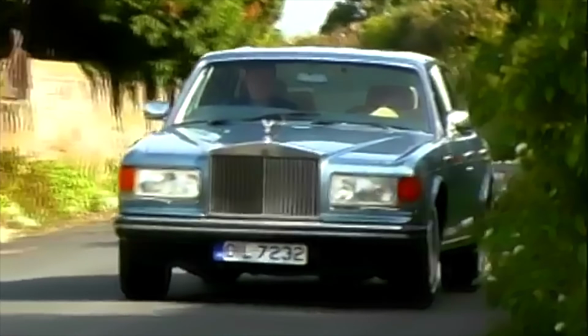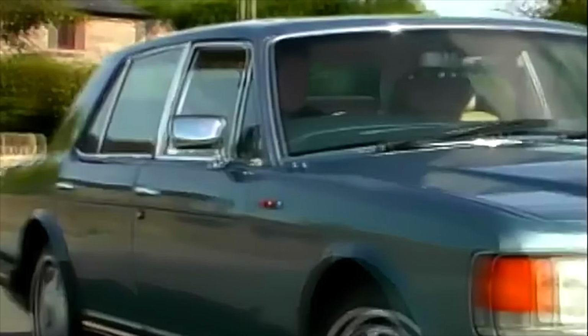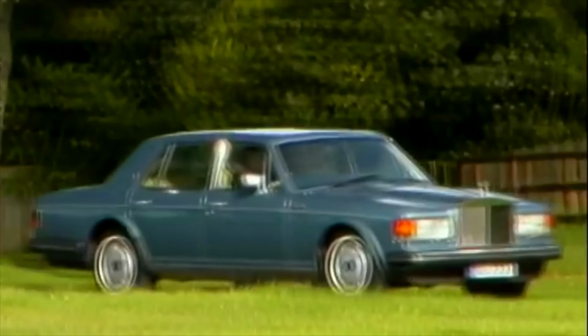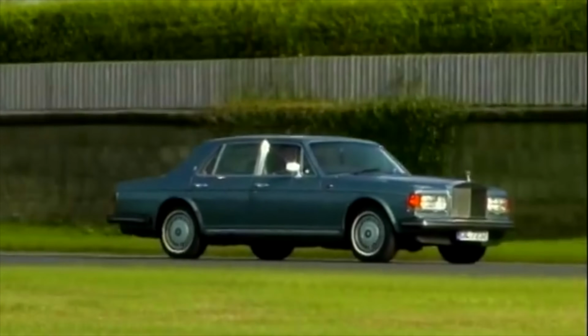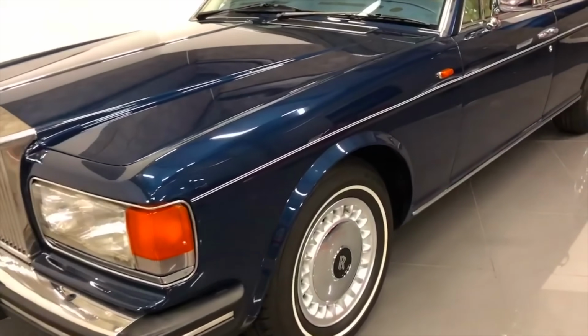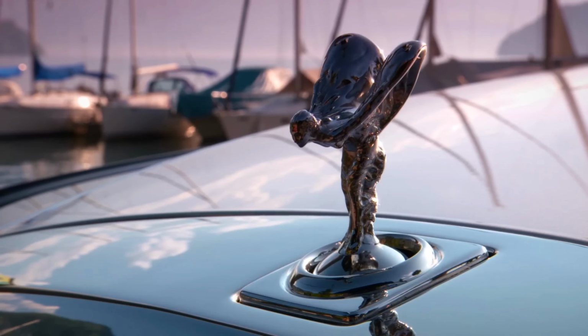Up next, we have the 1982 Rolls-Royce Silver Spirit. It might not seem very likely that you can be pretty much broke and still own a Rolls-Royce, but believe it or not, you can. The Silver Spirit by Rolls-Royce is an elegant full-size luxury vehicle that was produced from 1980 to 1999. The long wheelbase version of the car, called the Silver Spur, was also produced at the same time, and it was the first car to feature the retractable Spirit of Ecstasy hood ornament.